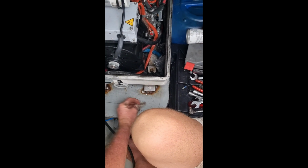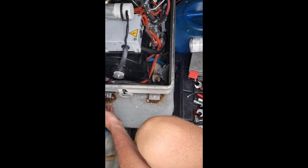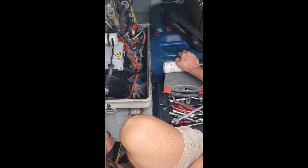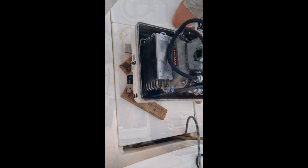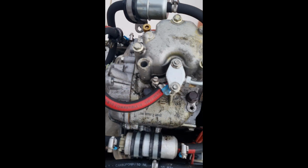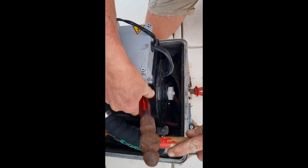It's funny, I need to look for new ones when I put this back, to see if I can put new ones in that are stainless steel, not like this. Crap, just look at this. And you know, you get water in there, that's a fact of life. Okay, so what I need to do is try and loosen the two back ones, if I can get them loose. Just take a video, pictures.